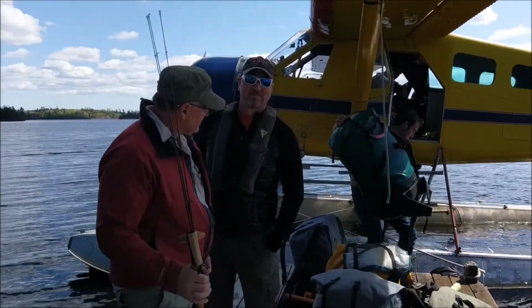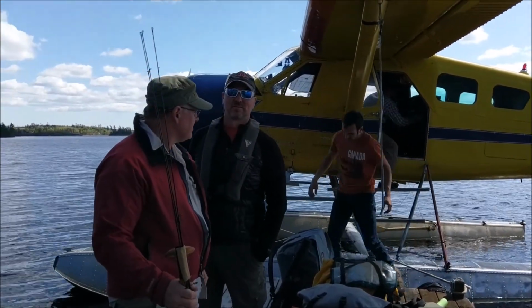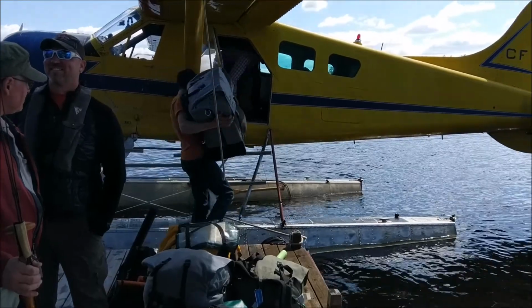Here we are at the dock here in Chippewa, and getting our plane. I guess we're going to do it on one plane, so it'll be 3 ferries. So what do you guys think? It's a big plane, yeah? Looking fun. Absolutely. Looking forward to this. Just gotta make sure he gets the right bags there.